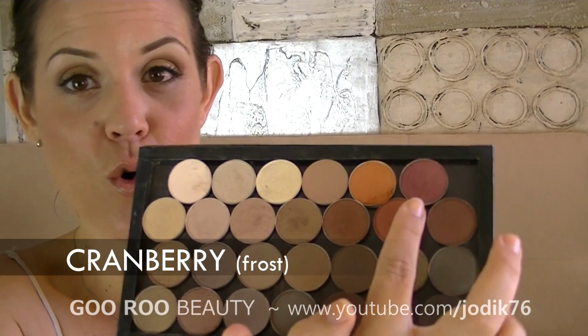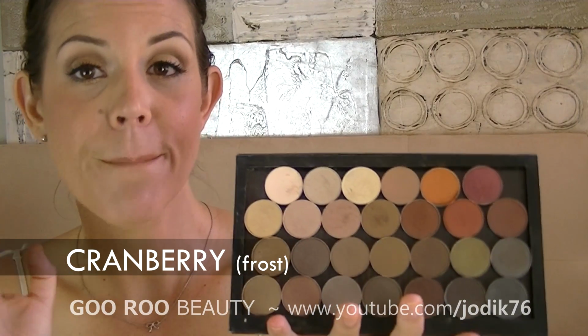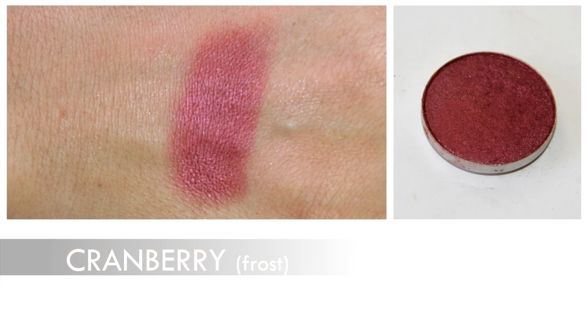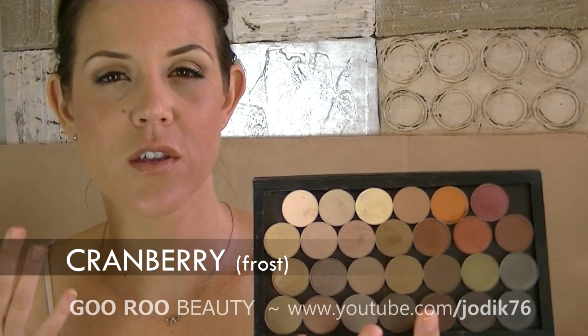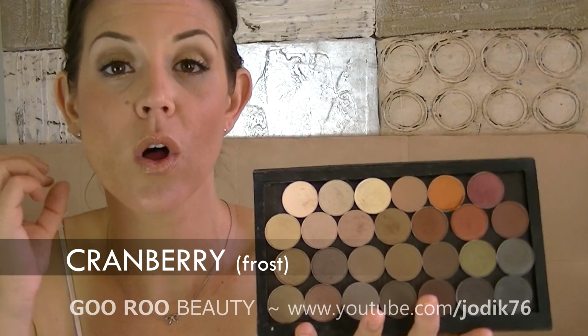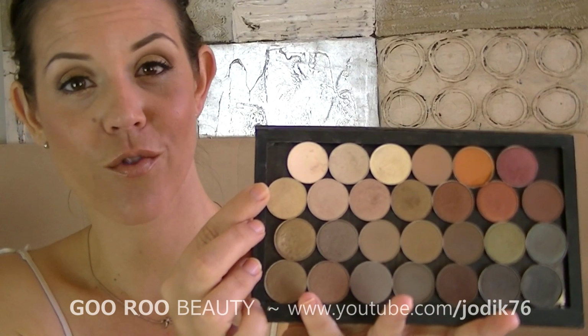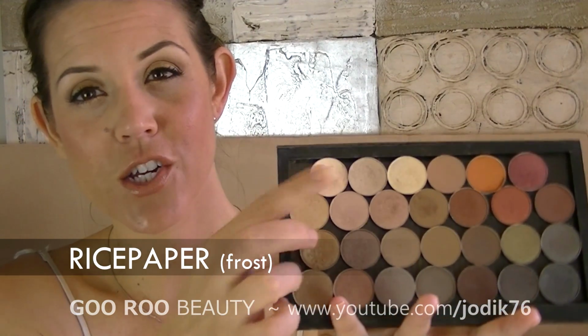Cranberry is a gorgeous shade here. It's a shimmery sort of burgundy berry shade. It goes beautiful on the lid. It looks beautiful in the outer crease. It does definitely have a sheen to it. So if you like an all matte look, Cranberry may not be the best choice for you, but I'm really looking forward to using this as we head more into the fall and the winter. It just adds a real richness to the eye. It's a beautiful shade.